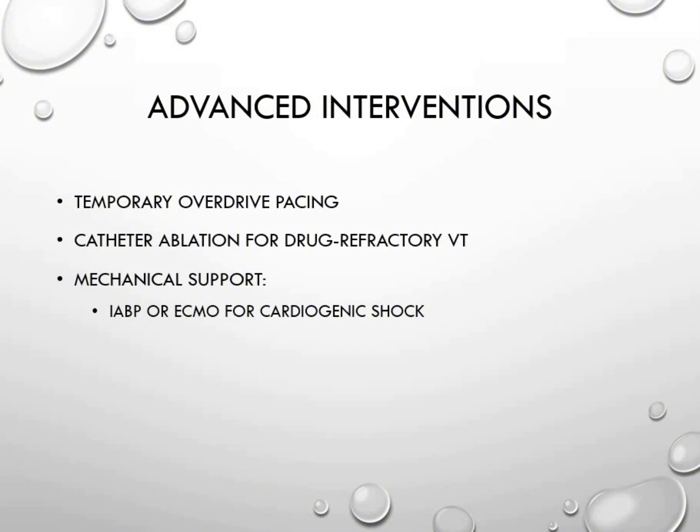If pharmacologic measures aren't enough, escalate care. Consider temporary overdrive pacing. For recurrent or drug-refractory VT, catheter ablation may be needed. In cases of cardiogenic shock, mechanical support such as an intra-aortic balloon pump or ECMO can be life-saving.